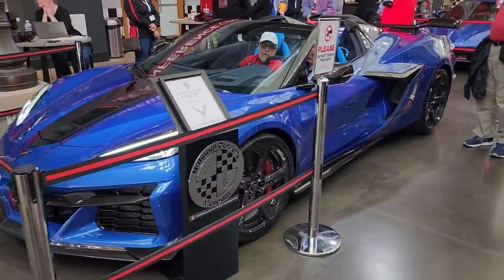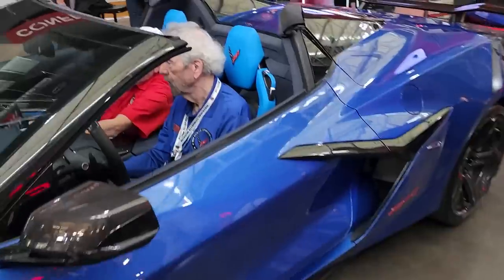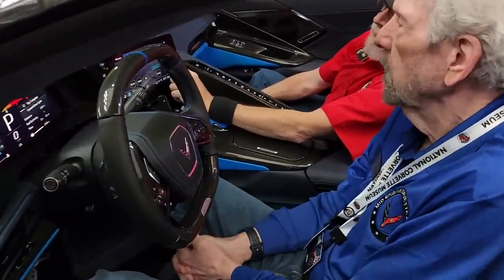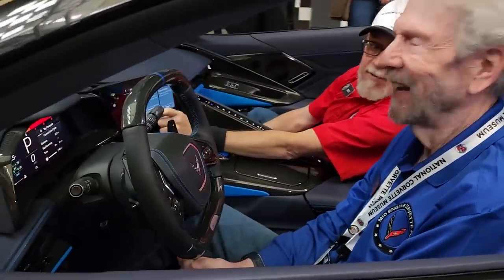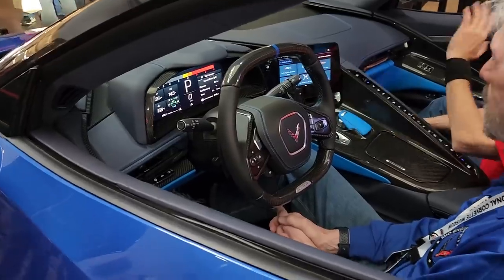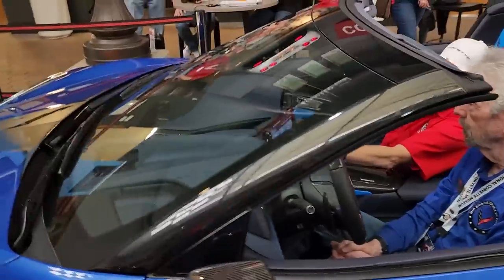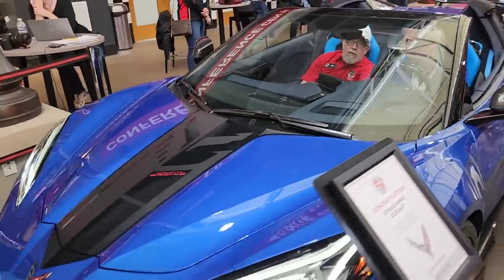Right now, John is inside the car with Stacy and is getting everything set up, customized for his driving experience. This is what the National Corvette Museum does when they are doing a delivery, setting up OnStar, of course, but also setting up all the different configurations. Of course, John has had a wonderful Stingray, so he has experience with many of the settings.